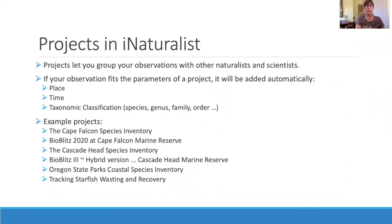Right, so just quickly, we talked a little bit about projects in iNaturalist. They let you and the project curators group observations, and projects are set up to fit certain parameters. So if your observation fits the parameters of that project, it'll be added automatically. But there are advantages to actually joining the project. We'll each be talking about the projects for our sites that we have set up.